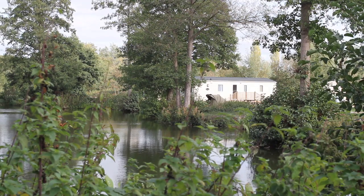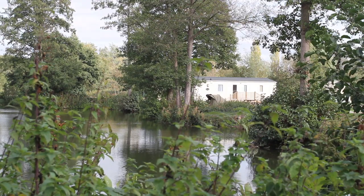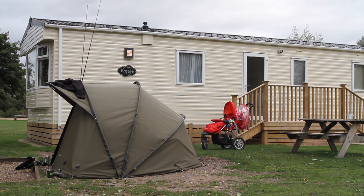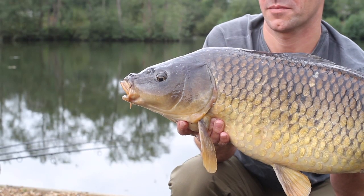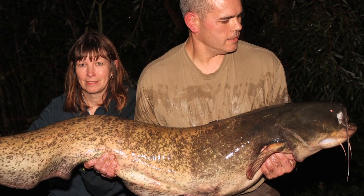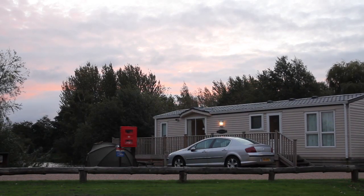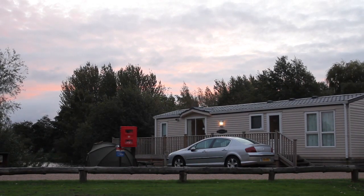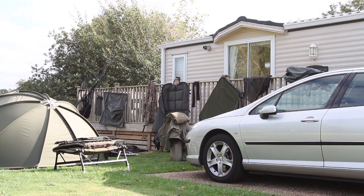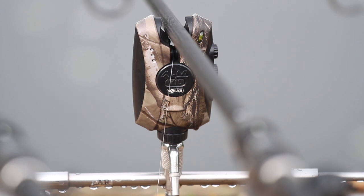We've got several that we hire at the moment. The most popular being U39, very, very popular. Comes with 2 swims, good for catfishing, carp fishing. On Marsh Lake, again a catfish and carp water, we have 3 caravans at this moment in time. One is a luxury caravan and 2 of them are standard vans. All have got fishing swims outside or very close to them.